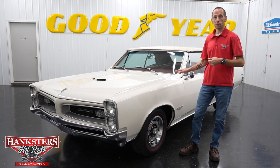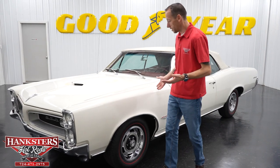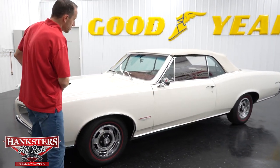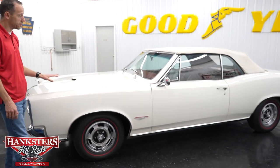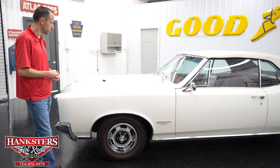Pontiac GTO Convertible. And what we're going to do, we'll do our walk around as we normally do, starting at the front. First thing you notice is the paint is really nice on this car. It is in the correct color of Cameo Ivory that it came in when it was manufactured.